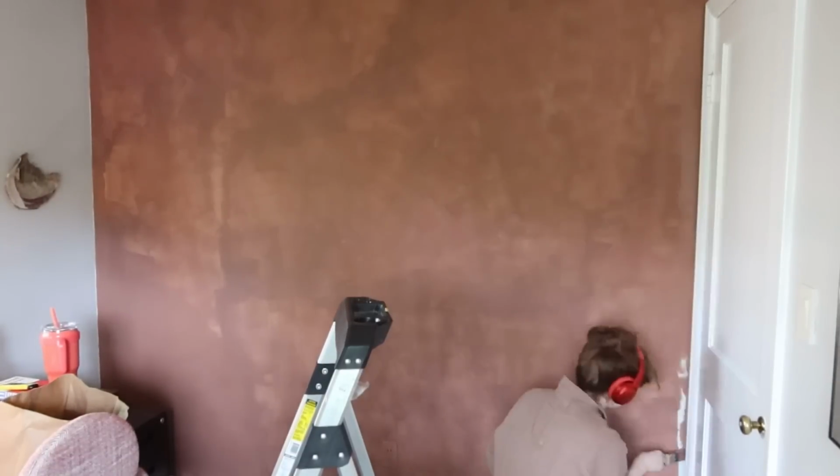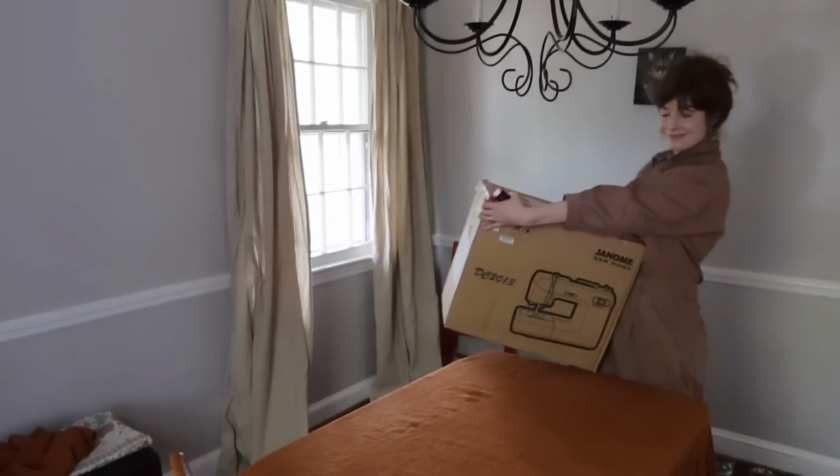I need to give it a little bit of time to dry. So I'm gonna give it half an hour just to make sure it's super dry before I go on with another coat. And I'm going to get my sewing machine out and find a place to set it up so that I'll be able to do that one little seam that I need to do on the curtains to be able to hang them today.